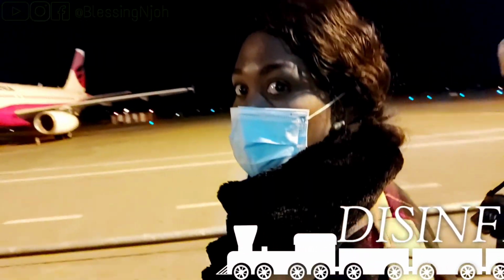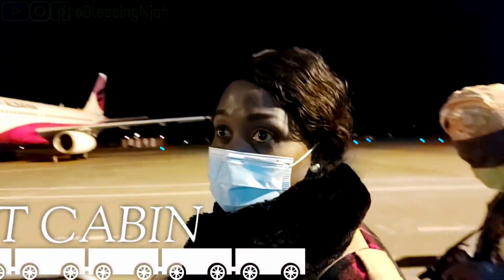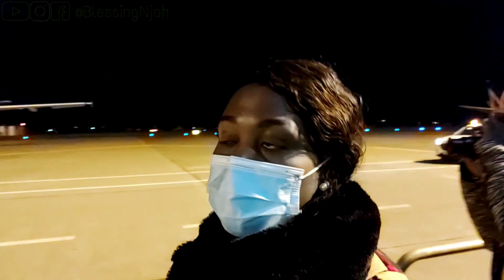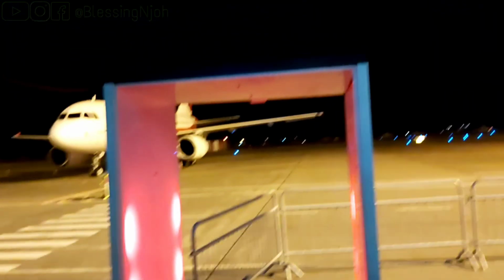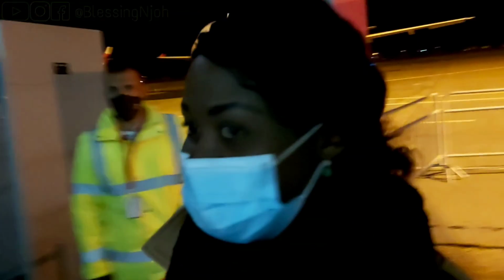Now, this is where it gets quite interesting. Upon landing, you go through a disinfectant cabin, which is very similar to a regular shower cabin like you have at home. However, this facility might not be present in all airports, but still be prepared for a shower just in case.